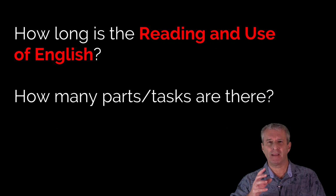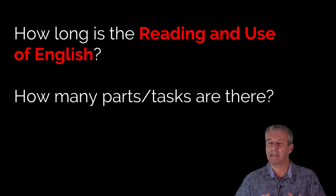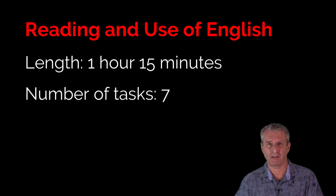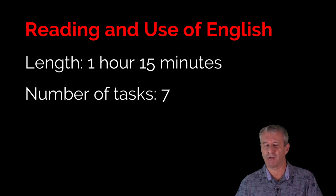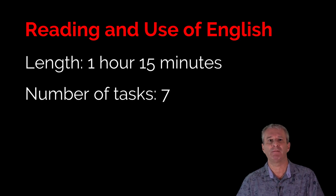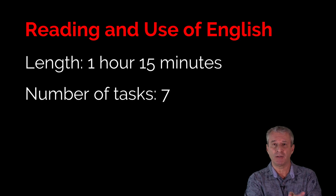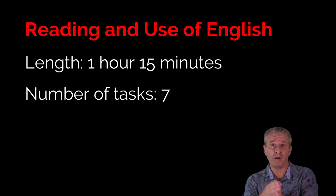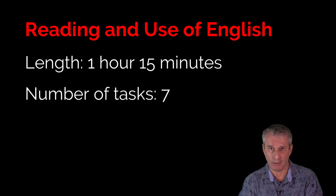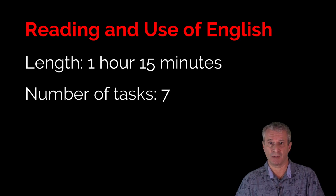So let's look at the individual parts in a little bit of detail. The reading and use of English paper takes 1 hour and 15 minutes, and there are 7 separate tasks that you have to do. Now that's not much time, is it? And this is possibly one of the most difficult parts of the exam for timing. You decide how to divide your time and when you move from one task to the next. So timing is very important, and we'll practice this in the reading and use of English section of this course.